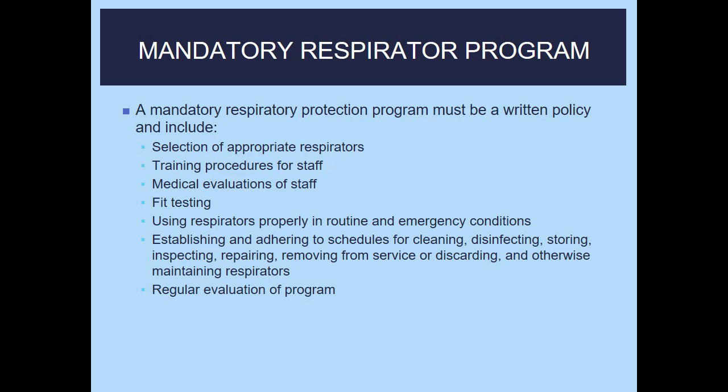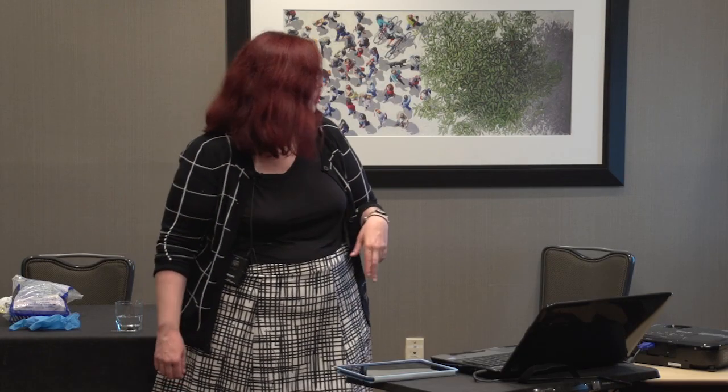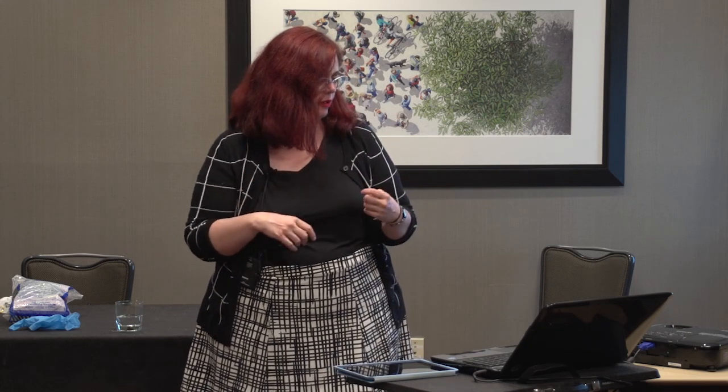Chances are, if you're sitting in this room, you are more likely to fall under a voluntary respirator use program, even if it's just your teeny tiny museum. Even though they probably should, they have so much on their plate that they're not going to put together a mandatory respirator use program for you unless you push it. I'm not saying that's a good thing, I'm just saying that's sometimes how the world works. But you still can do a voluntary respirator use program.